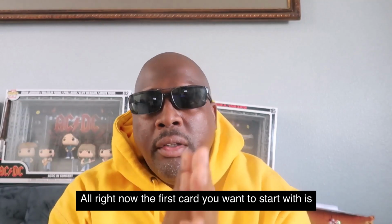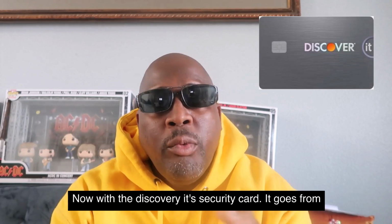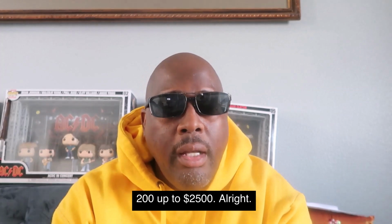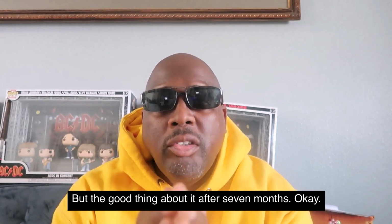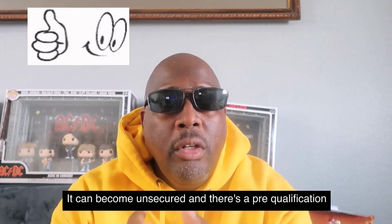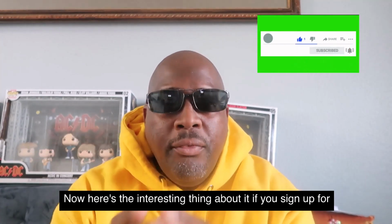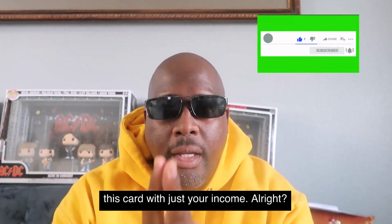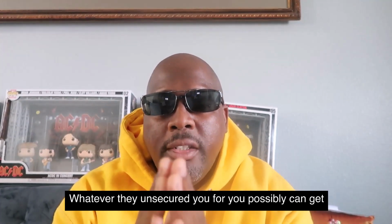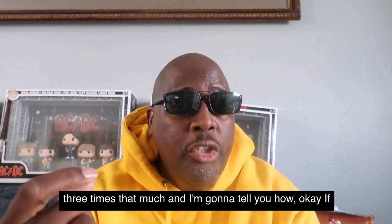All right, now the first card you want to start with is the Discover It Secured card. Now with the Discover It Secured card, it goes from $200 up to $2,500, all right? But the good thing about it, after 7 months, it can become unsecured. And there's a pre-qualification, so no hard pull on the credit. Now here's the interesting thing about it. If you sign up for this card with just your income, and then after it's unsecured, whatever they unsecured you for, you possibly can get 3 times that much. And I'm gonna tell you how.